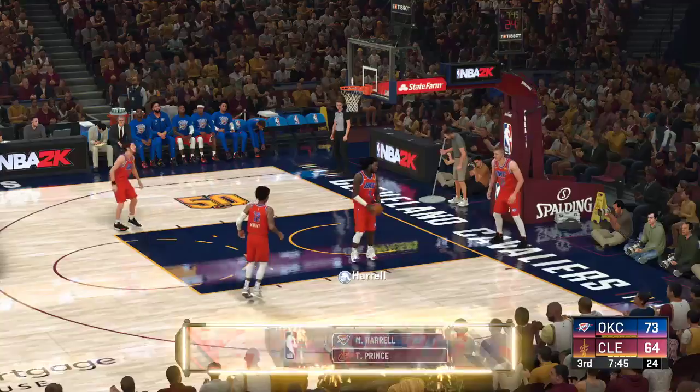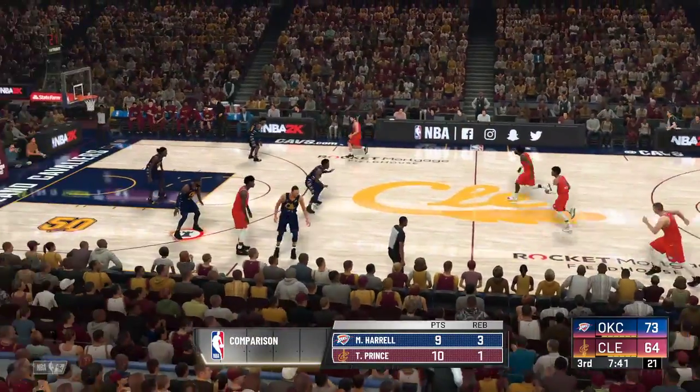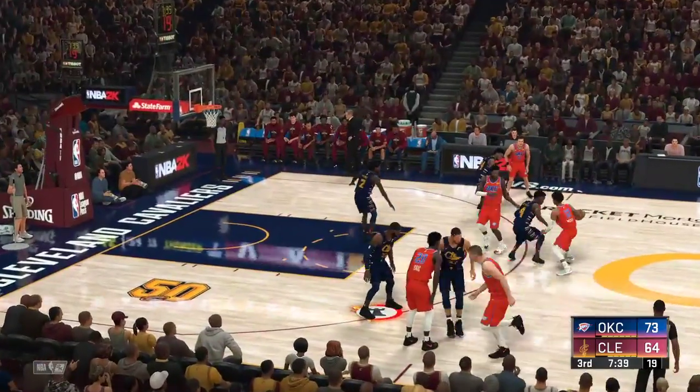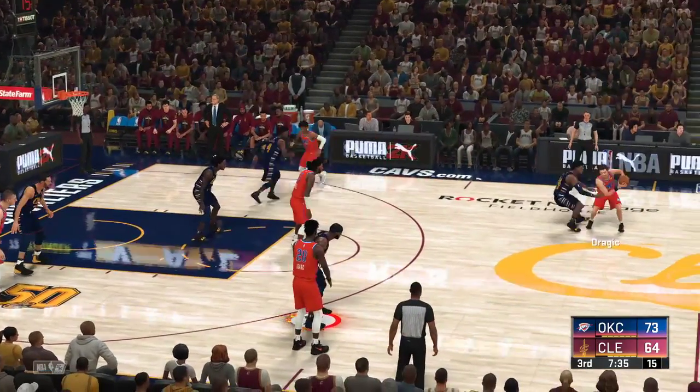Basket good. And that's 10 points for Taurean Prince. Oklahoma City leading by 9. Now Morant. 9 points in the game so far.